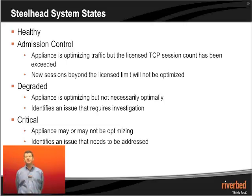Now let's move on to Steelhead system states. The first state is healthy. Healthy means that we are having no problems with the Steelhead appliance. Next, you'll notice, is admission control. Admission control happens when the number of Steelhead connections that the appliance is optimized for has been exceeded. So if I own a Steelhead appliance which is licensed for 1,000 connections, then once I reach 1,001 connections, the device is going to go into admission control.